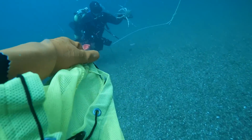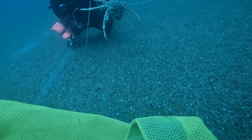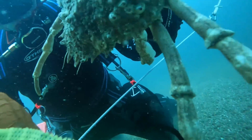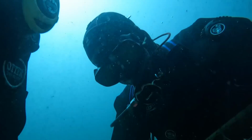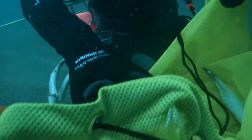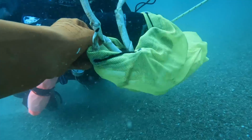Before we went down, we said that Phil would like a couple of spider crabs for tea. So we decided to pick up one or two. The awkward thing is trying to get these in a bag, especially underwater, because what they tend to do is stick their legs out like a cat trying to get into the bath. They just don't want to go in the bag. You've got to be really fast, otherwise it will get you. It will pinch you. I mean, it doesn't mega hurt, but still, you don't want to be pinched.